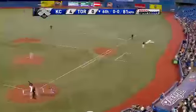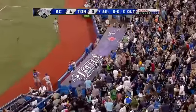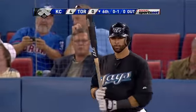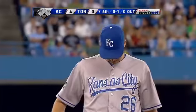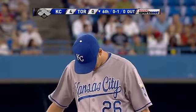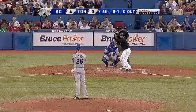Jeff Francis pops up Bautista on the first pitch. Jeff Francis has shut down the Blue Jays totally. No runs on 2 hits. Gave up a 2-out triple to Eric Thames in the 3rd inning. They intentionally walked Bautista. The only other base runner since then was a walk to Kelly Johnson in the 4th.